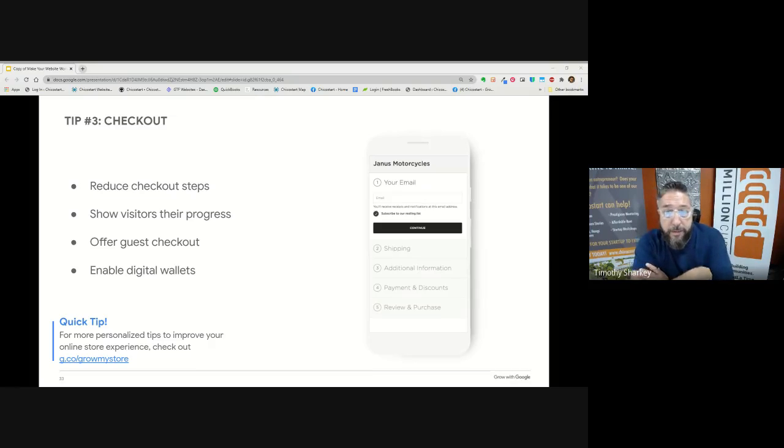Use guest checkouts so visitors don't have to sign up to purchase. Just make sure to offer them to sign up or to save their profiles for next time. But I do like that guest, you just go in, check out. And lastly, you can enable digital wallets such as Google Pay, Apple Pay, to make it a really frictionless experience for your customers. So an example here in the picture, we have Janus motorcycles. If you haven't seen them, you should go take a look at them. They're pretty cool. They have a clear checkout process that shows their customers' progress and the next steps.